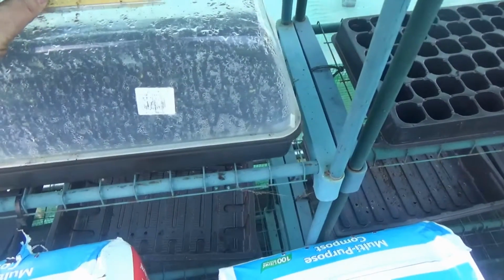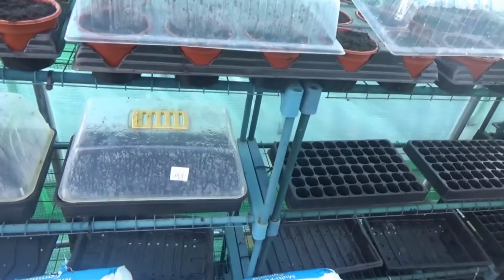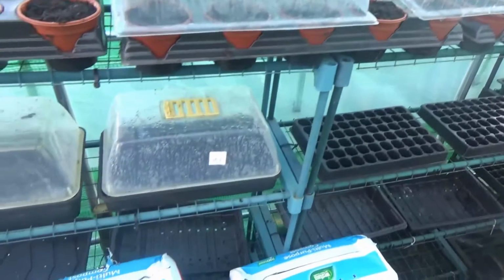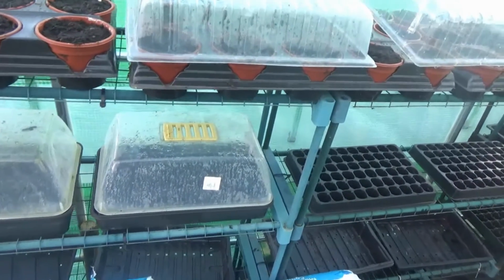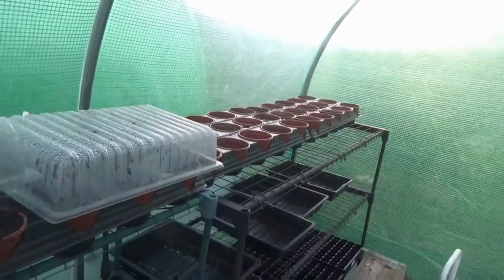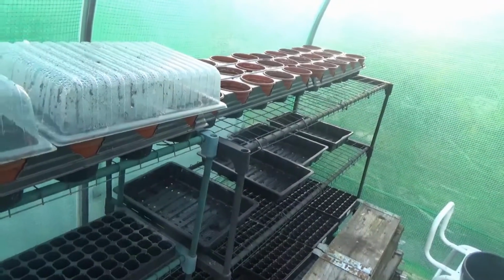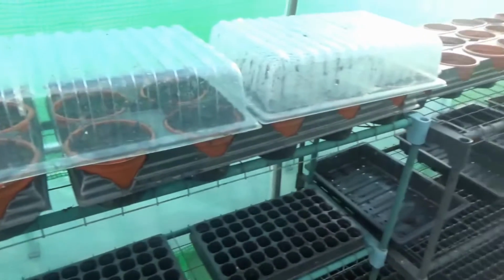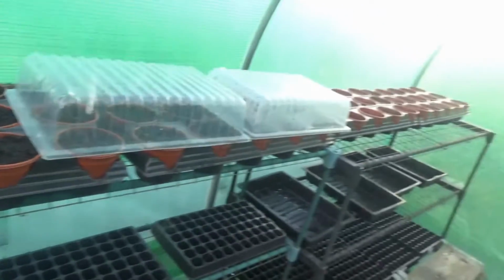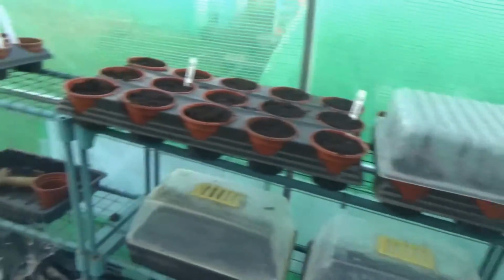I've actually opened the top, because once the plants start growing, they need a bit of air. You can see I've actually given a bit of protection, not protection, just to give a bit more warmth on some of these broad beans up here. So they're okay. So that's it, folks.